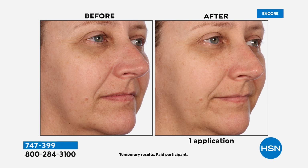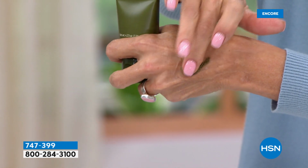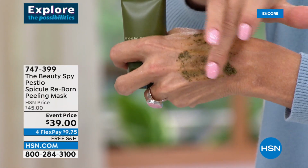I'll have Chelsea elaborate, because she's just brilliant about this, because these products aren't found in this country. This is something so different. You can see it's green, like green algae, because so many of the ingredients are sourced straight from the sea. Tell us more about it.